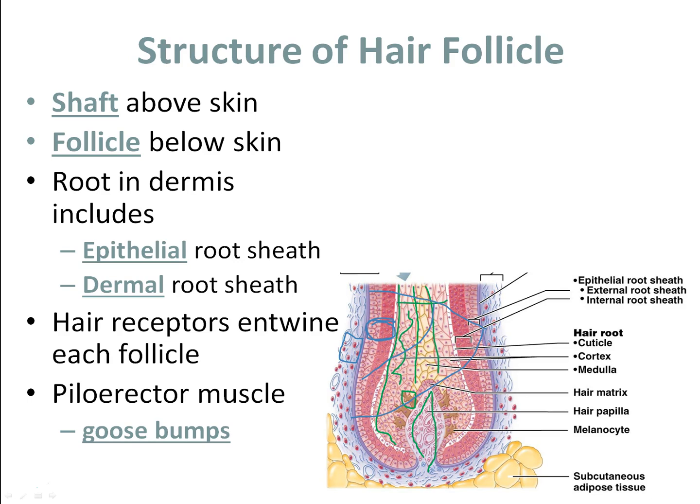The other thing that's associated with a hair follicle is a piloerector muscle, or erector pili, and they sit right here. It's a small band of smooth muscle, and when these contract, it will pull the hair up. So it will pull it to be in a more erect position, and these will also cause goosebumps. We're going to take a look at these when we look at the hair in lab.